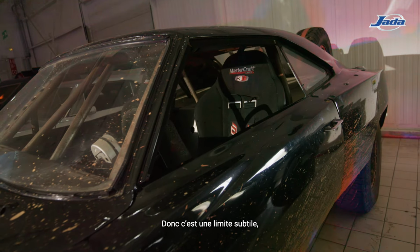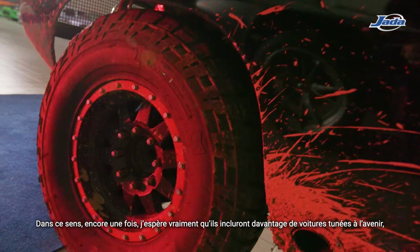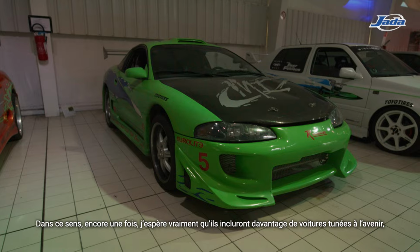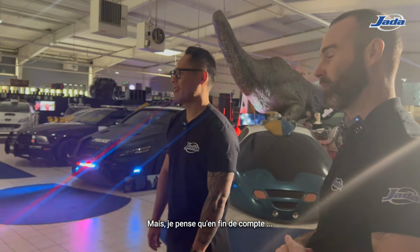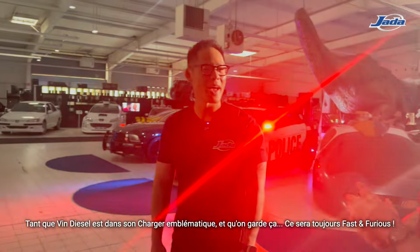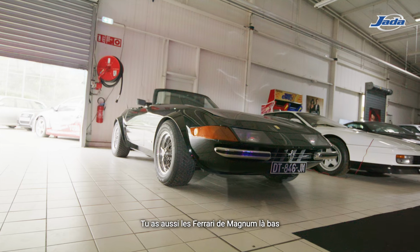So that's a fine line, but in that sense, again, I do hope that they include more tuner cars in the future, but we'll see. At the end of the day, Vin Diesel's still in the iconic Charger, and as long as we have that, it's Fast and Furious. Yeah, no Magnum Ferraris.